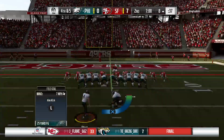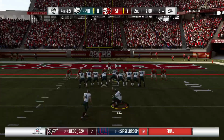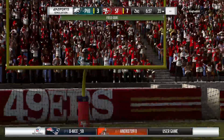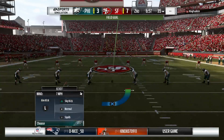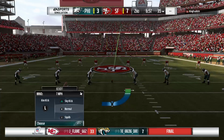And the first play will be a field goal try from the right hash, and this one just a chippy. And Elliott puts this one through. And they are on the board, but still trailing. It's 7-3. A dozen plays on that drive that ends with the field goal.